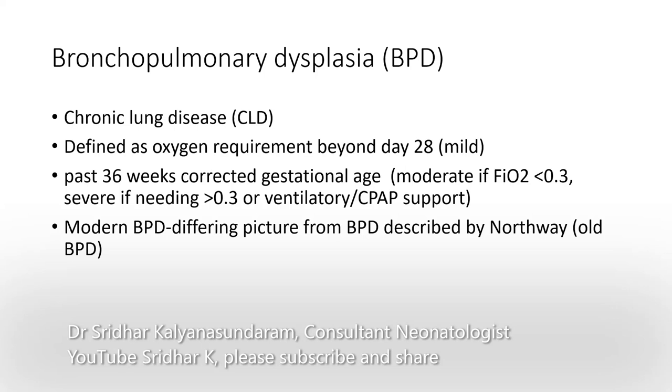There is a difference between the old BPD described by Northway, in the pre-surfactant, pre-steroid, pre-non-invasive ventilation era, and modern BPD, where it's more like a lung arrest-related maturation issue in extreme preterm babies.